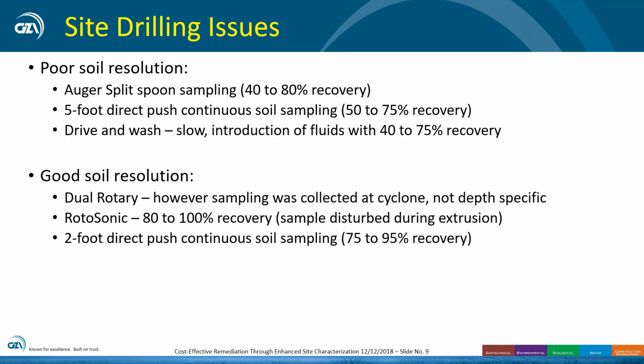Some of the better resolutions that we saw were with dual rotary. However, with that, we were collecting the samples through a cyclone, so it wasn't as depth specific as we would have liked. Rotosonic was very good with good recovery. We did have some disturbance in the extruded core, but we did see things like chevron folds and other features within the core samples. And 2-foot direct push samples were much better than the 5-foot direct push samples.